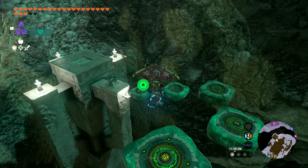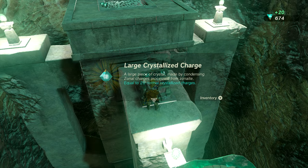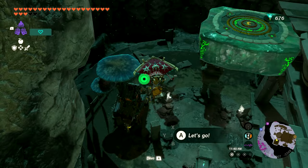What's in this treasure chest then? Some valuable item, I hope. Or another diamond, even. Let's see. Large crystallized charge. So be it. I'll take it. Just kind of hoping for something a little more grand, but that's fine. It's a nice proof of concept, and I'm getting crystallized charges simply for being up here. So that's cool. These platforms are kind of neat. Maybe it's for the better that there is nothing else up here, though. At least nothing else of major significance.